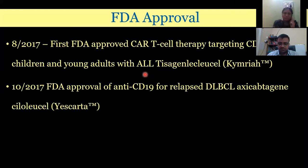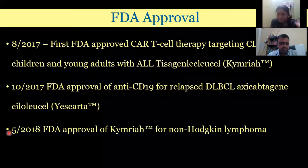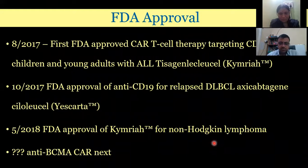Another therapy which was also approved in 2017, anti-CD19, for relapsed or refractory large B-cell lymphoma, is Axicabtagene ciloleucel, or Yescarta is the name. And then in 2018, they again approved Kymriah, the same thing, for non-Hodgkin's lymphoma. So there we can see more CAR therapies coming. So what we had in India recently launched is CD19 CAR therapy.